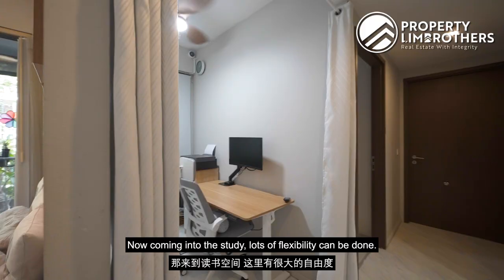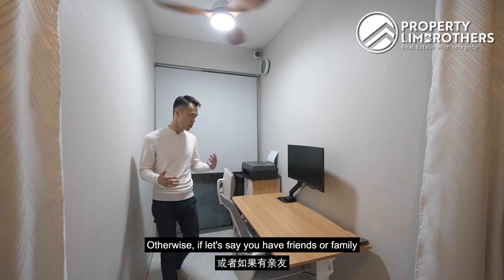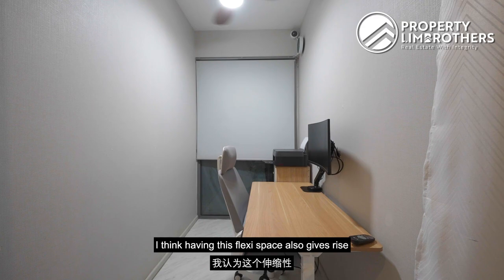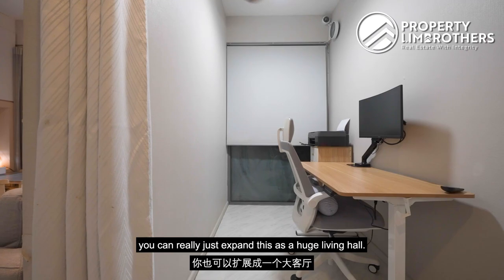Now coming to the study, lots of flexibility can be done. You can either really just utilize this as a study like what our owners have done. Otherwise, if, let's say, you have friends or family or guests coming over, you can also utilize this as a guest room, or you can position this as a utility room or your helper's room. I think having this flexi space also gives rise to a lot of opportunity. Otherwise, with the window right behind, you can really just expand this as a huge living hall.